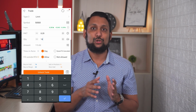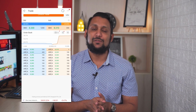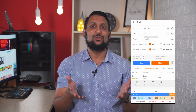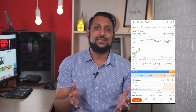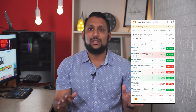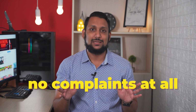There is a button for trade. Click on it, set your type, price, quantity, and it quickly calculates if you have the money to buy it or if you are going to use any margin. Margin is automatically given to you when you create an account. You then have to unlock the trade with your passcode, then just buy or sell. It's really quite simple. At the end of it, you can simply open the details of each fund, look at your portfolio and see some simple markers about the profit and loss. It's got all the information I need, at least here, buying and selling of stocks, no complaints at all.